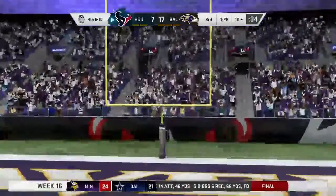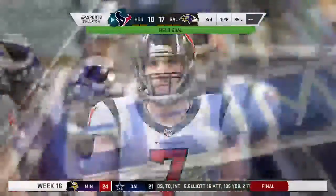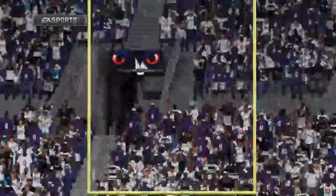And his kick is good. And they're back within a touchdown. It's 17-10. So a decent drive there to start the third quarter. They only salvaged 3 out of it, but they inch a bit closer. Yeah, but still lots of time to go in this one.